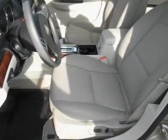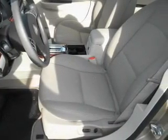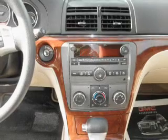Front ventilated disc brakes, passenger airbag, side airbag, curtain head airbags, daytime running lights.